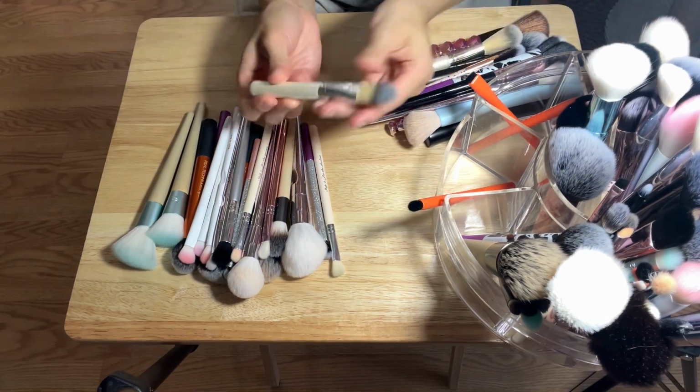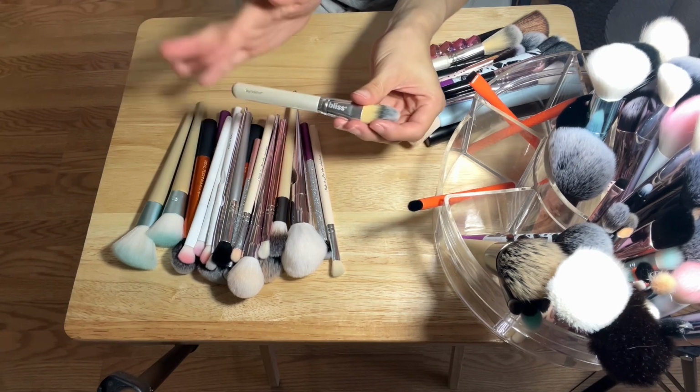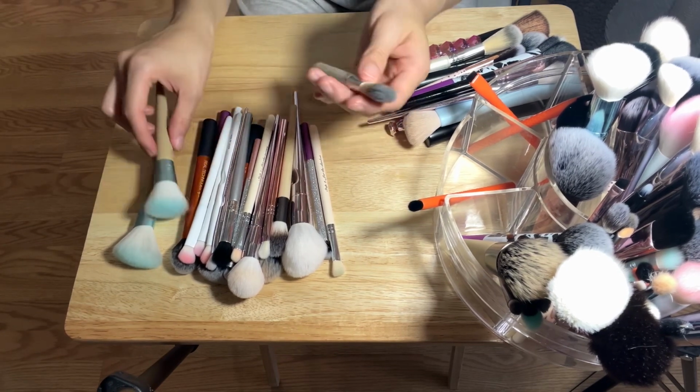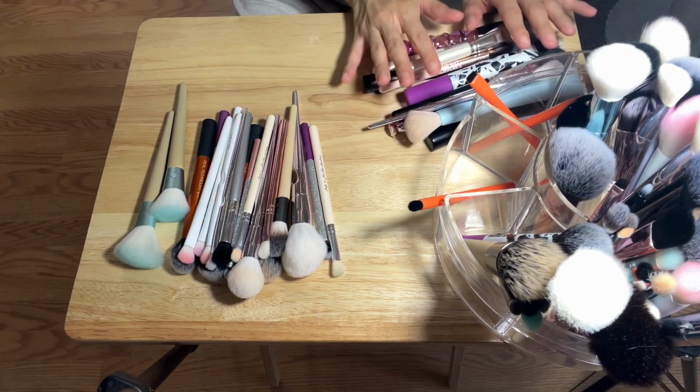This is another Bless foundation brush. I don't use this. I have had these makeup brushes for a very long time, but honestly I don't use this. I use more of a buffing brush rather than this type of angle brush. So that one's going to be decluttered.